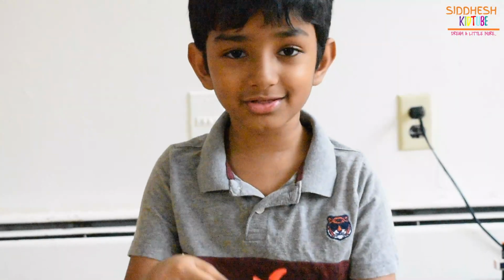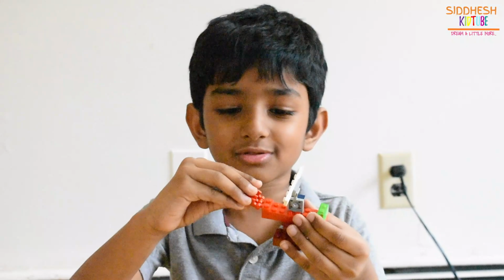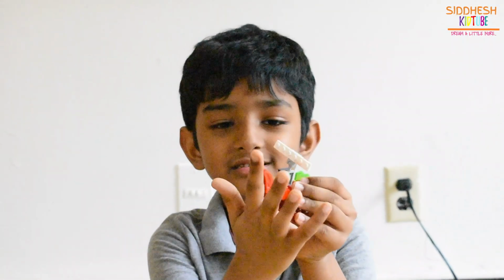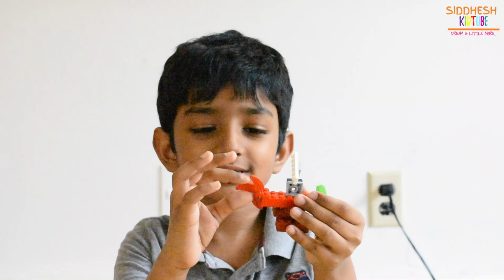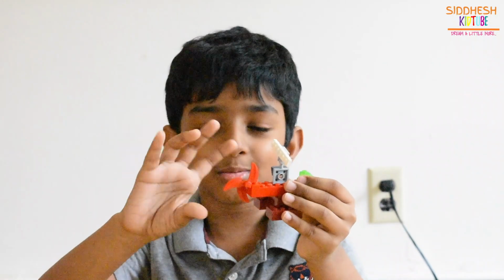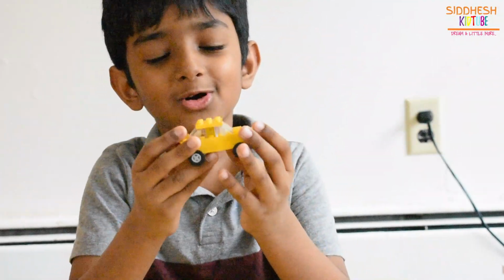This is the helicopter I made with just some cool pieces. So the first time I made it, the wings were like this, the back wings. It looked sharp then. Then I just turned it like this, and then that made the motor of the back one. So it was cool. Next one is this big yellow car.